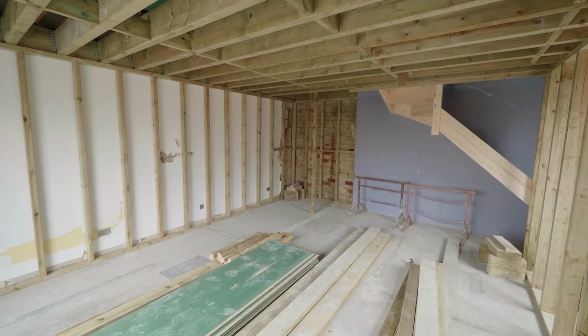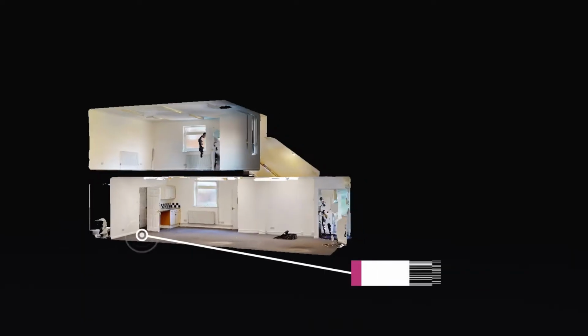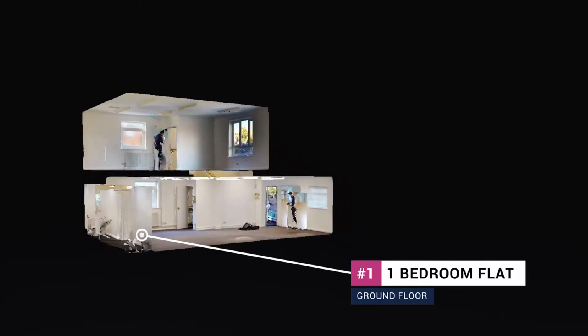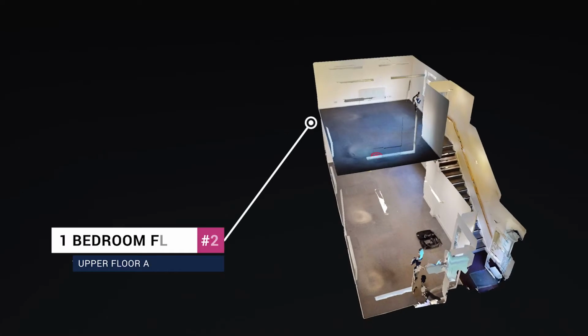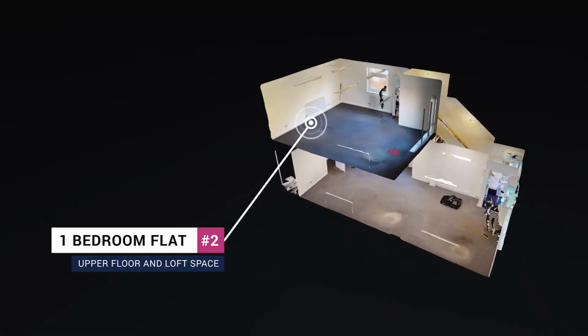Right, so you started negotiating on it last year. That's right. And eventually settled on 190,000? 190,000, yeah. What was the intention with it? So the intention was always to repurpose this from a commercial office to 2 residential flats, a one bedroom flat on the ground floor. The upper parts, so the second floor and the loft space, are going to be incorporated into one self-contained flat.